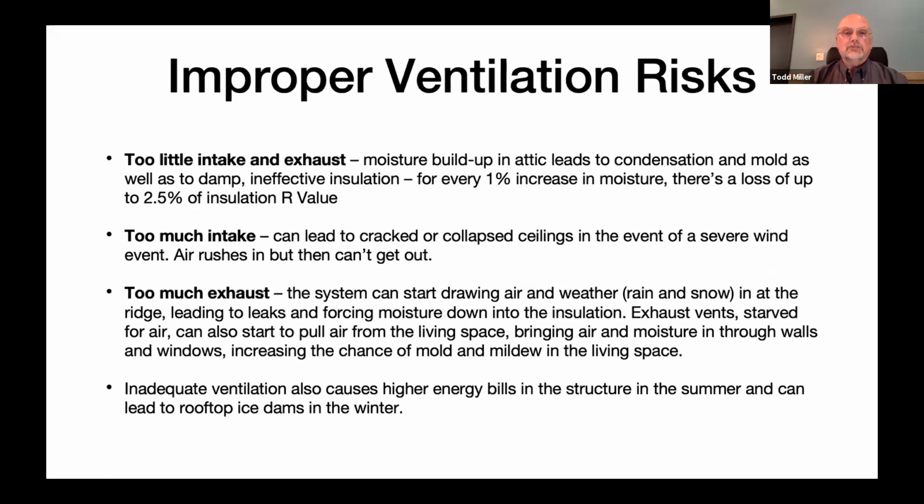So we got a question. I'm going to take a quick look and see if that's something we can address now. What about two-way vents? So on a two-way vent, I assume you're talking about a vent that both brings in fresh air and exhausts out air. If you want to follow up on that and give me a little bit more of an example of what you're thinking of there, I'll be happy to address that.